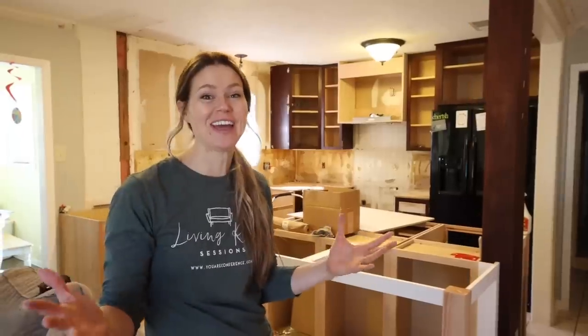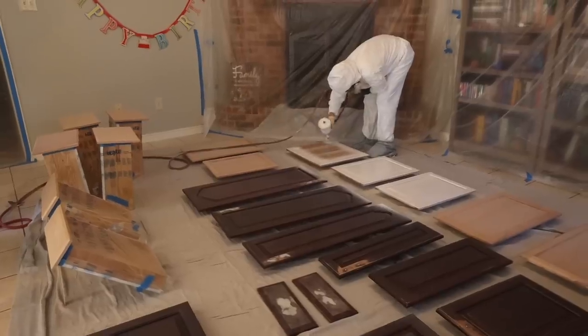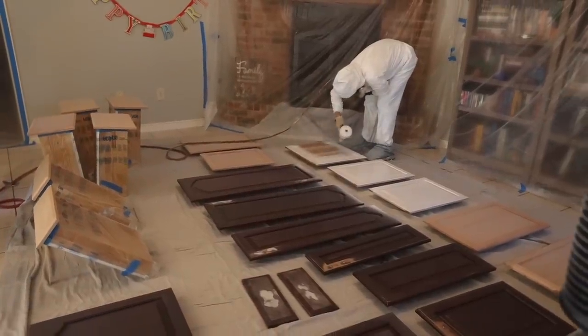It's paint week finally, and I have just a few prep things left to do before we start masking everything off and laying all the cabinets and drawers out, because we're going to paint all of it in their living room.